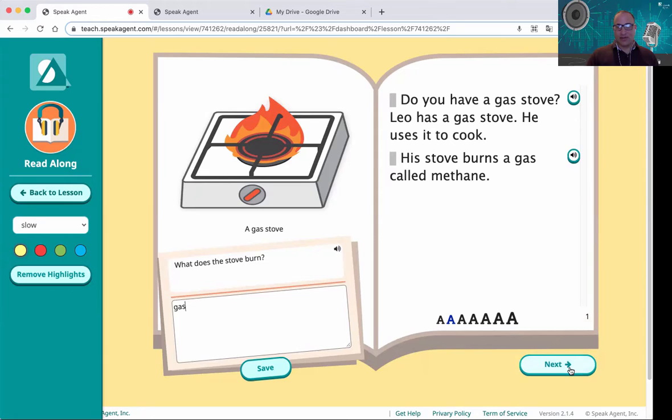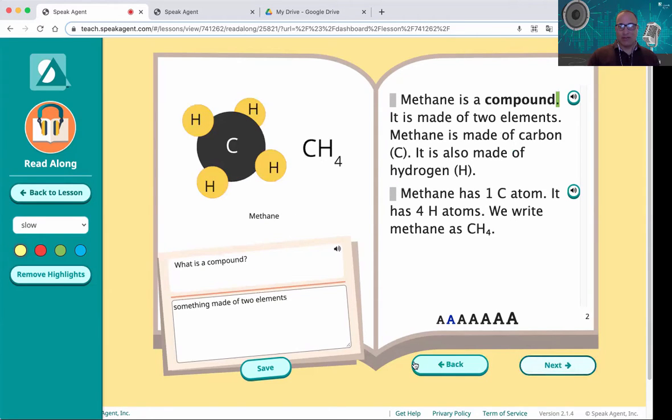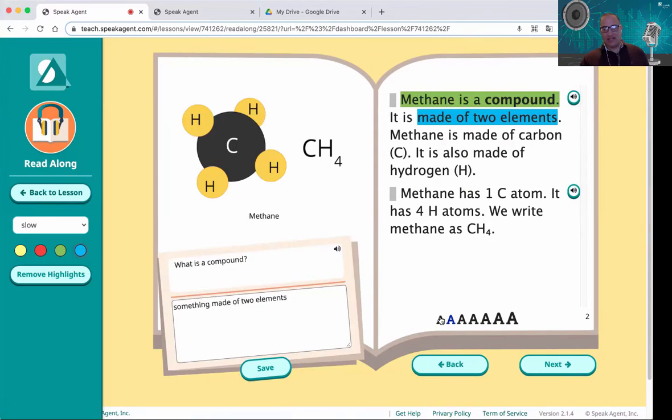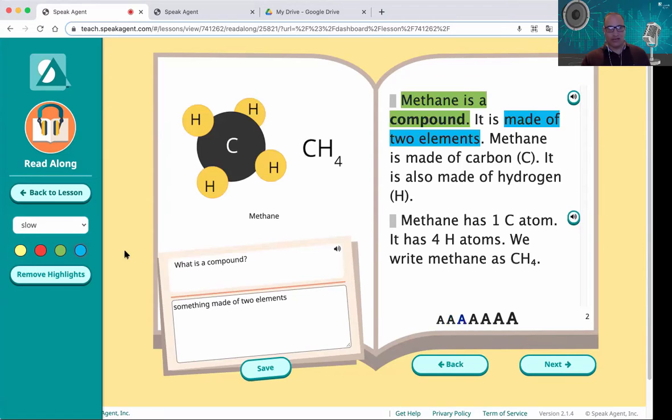You can see I've already answered these questions previously to make my demo a little easier. But the student is going to be answering these questions. The student can also be highlighting things that they think are important. They can listen to parts. They can dim the screen around areas. They can change the text size, make it smaller, bigger. They can change the narration speed, all sorts of supports. But ultimately, they need to read.